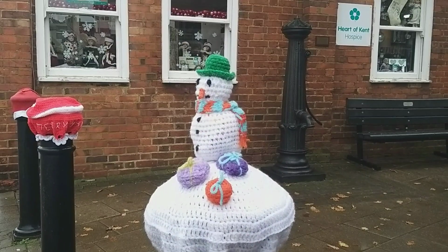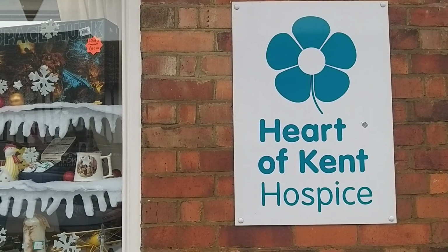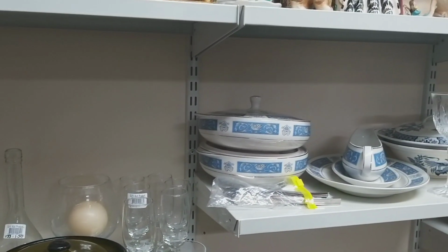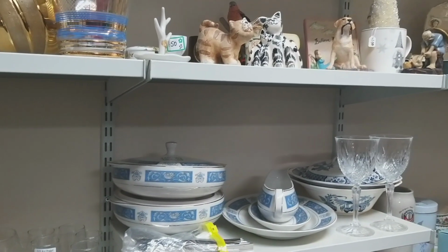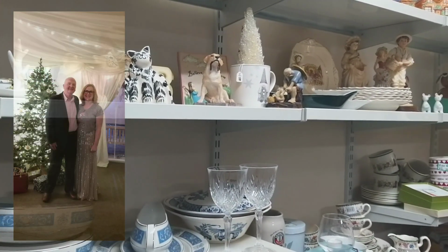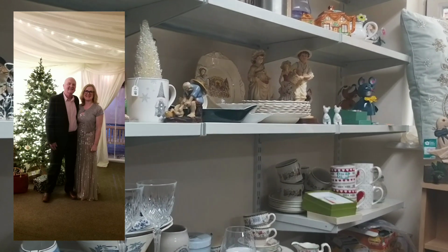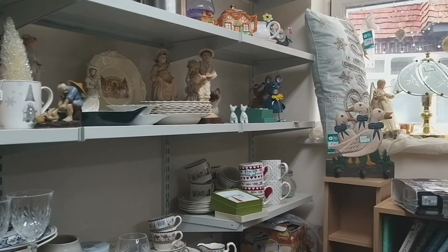Fun item to look at. So here we are at the Heart of Hospice charity shop. And I did actually make an unexpected purchase in this shop. I bought myself a full-length sequin evening dress which I wore to a friend's wedding reception later that evening. It was held in a local castle which was all dressed up for Christmas.